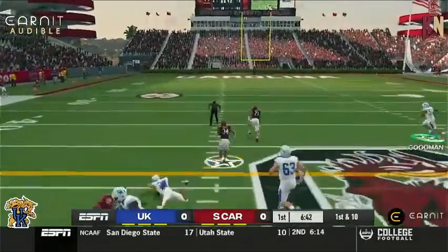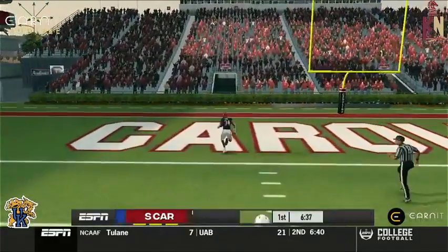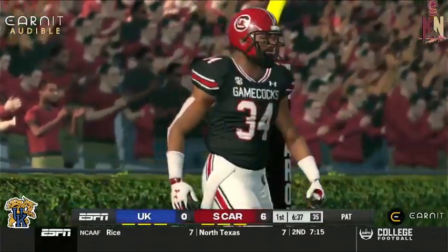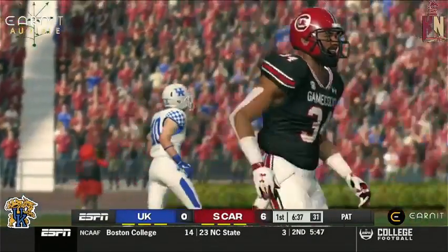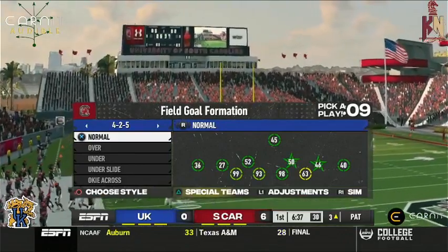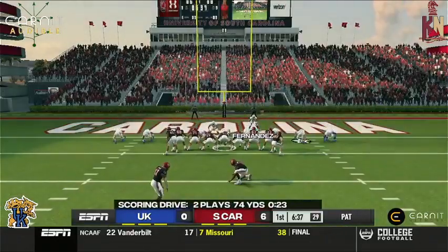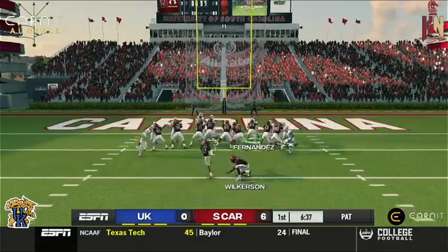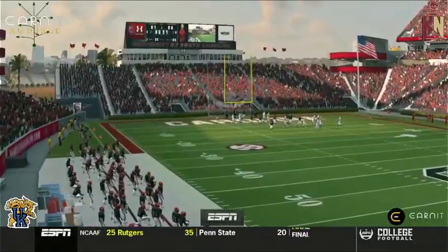On the ground, left side. Big opening. At the 30, to the 20, to the 10. Touchdown, South Carolina. South Carolina up 6. He splits the uprights with the extra point.